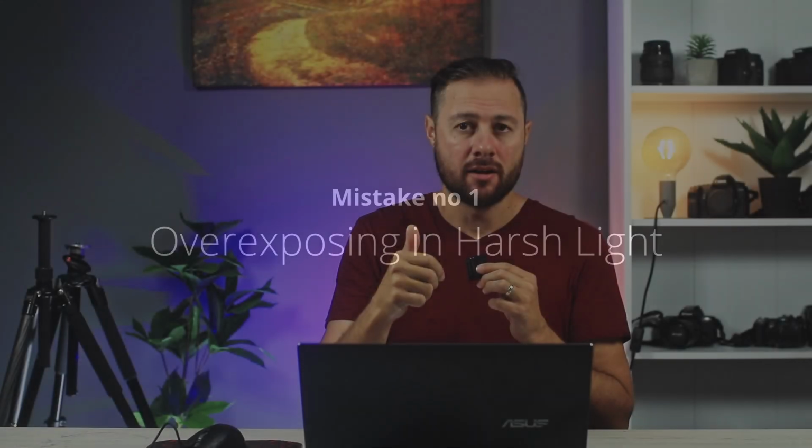And now let's quickly talk about 6 mistakes that you can make in approaching light. 1, you can overexpose in harsh light. When you have deep and big contrast between the highlights and the shadows, I always prefer to conserve details in the highlights and take the shadows even to completely black.